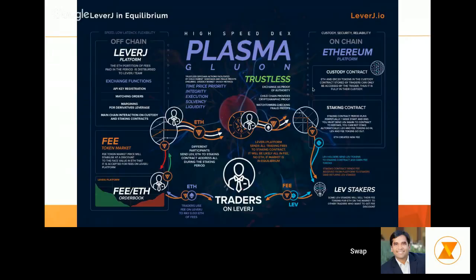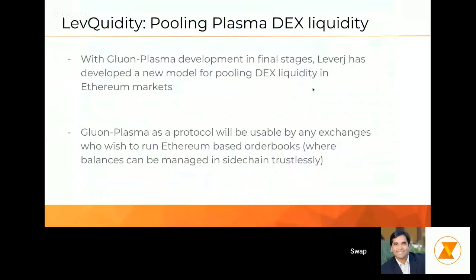So there are some interesting developments going on in general for Plasma, and we're excited to see some other projects that have made really significant progress in areas like Plasma Cash and such. We still think that Gluon Plasma offers something much superior in terms of the user experience in the exchange context, and we look forward to presenting this model as an alternative and seeing what the other teams working on various Plasma implementations can get out of it as well.